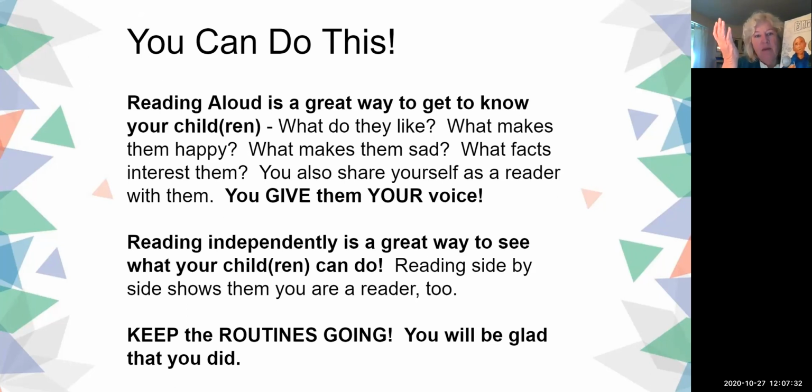Reading independently is a great way to see what your children can do. Reading side by side shows them that you're a reader too. So just step back and let them do this thing themselves. It's really important they get the practice. And then the other part is just keep the routines going. You don't have to jazz this up too much. You want to keep it going. And I think you'll be glad you did, because your kids will read more, they'll write more, and they'll talk with you more about their reading.